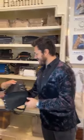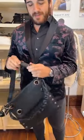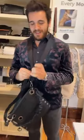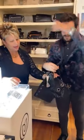Tamara loves this one in particular because it's not only a beautiful shoulder or crossbody option just by adjusting the beautiful strap right here. What's cool about it though, look at the profile on that. It's such a thin bag. It's a powerhouse, but you can fit a ton of stuff in there, and you don't have the bulk.